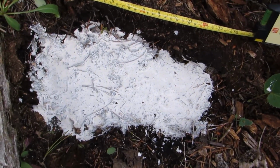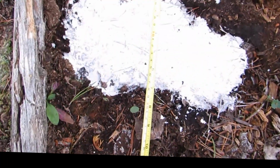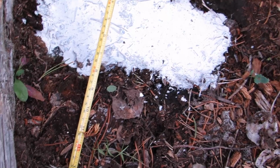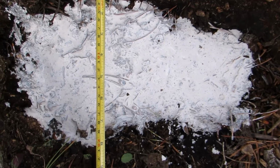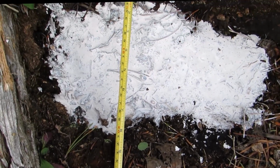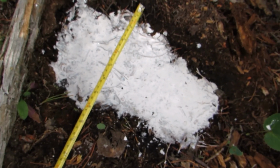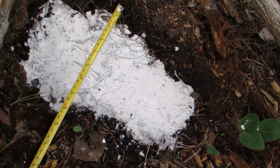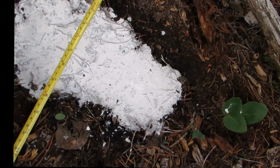It's 14 inches in length, and then I want to get the width on this thing. Yeah, if you can tell, the width at the very widest point is 8 inches. This one in Bear Wallow that has the 14-inch length footprints has the widest footprints I've ever seen out of one that leaves a 14-inch footprint. Its widest point just below the toes is just about 8 inches.